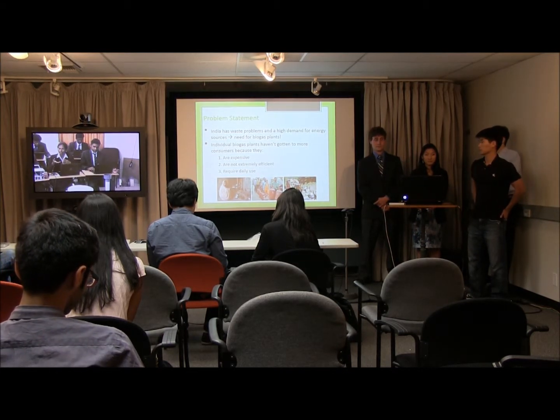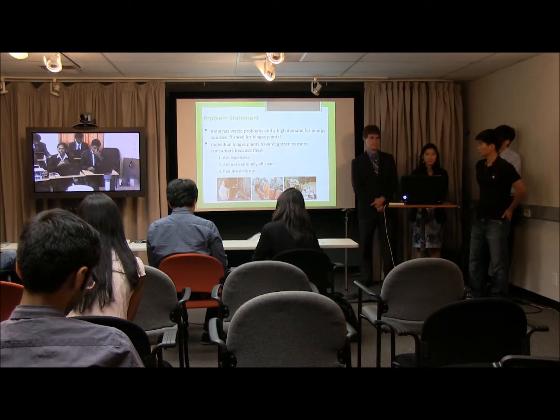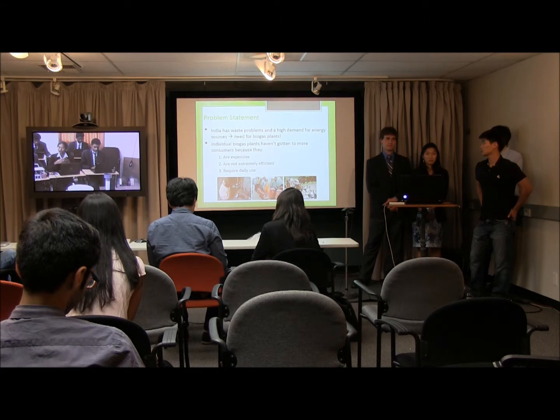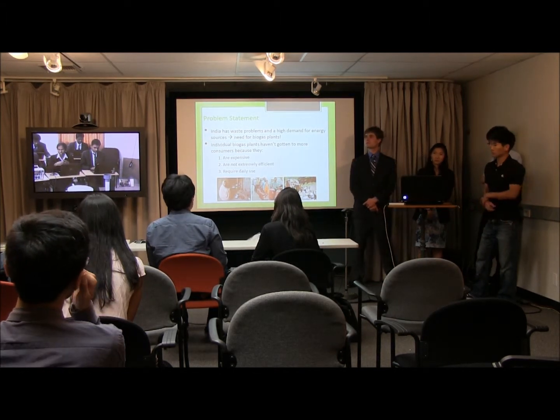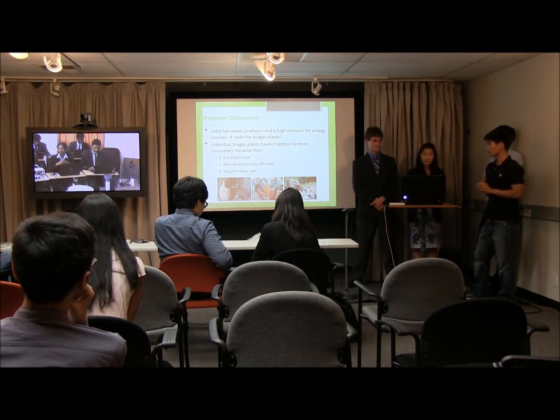So our team Biopower has a mission to make a biogas tank which is compact and cheap for the common people in India, and also efficient, much more efficient than the existing biogas plants in the market. Thank you.